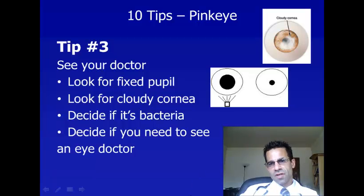One of the things your doctor will do is to shine a light in your eye. As you can see in this picture, this is a normal eye. When you shine a light in a normal eye, the pupil gets smaller. A fixed pupil, meaning the pupil doesn't change in size when you shine a light in it, is a very serious sign that you have something wrong, and your doctor will have you seen by an eye doctor immediately.